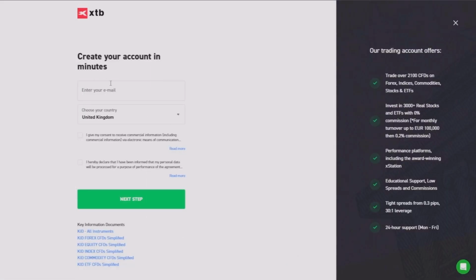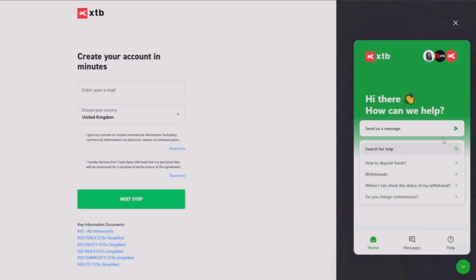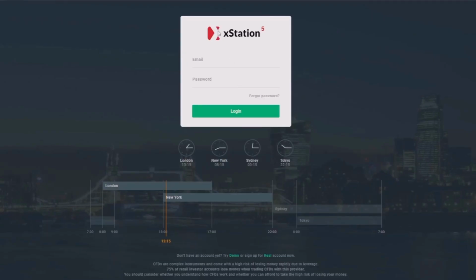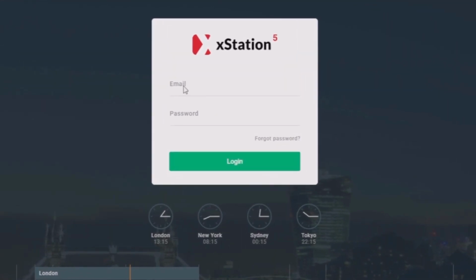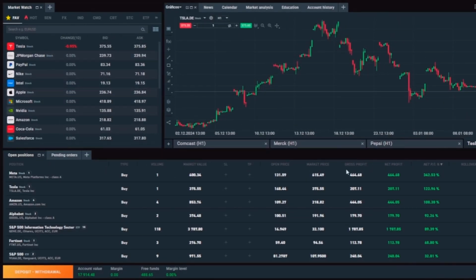Once you click the link, you will be sent to this page where you can create your account for free. The process is very simple and quick, and if you have any questions, you can always click on the chat button for 24/7 assistance. After signing up, you can log into your XStation 5 platform using the email and password you created. Now let's log into my account. Here's a quick look at XStation 5, the platform where you'll be making your investments and trades.